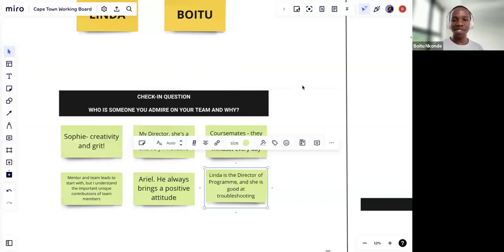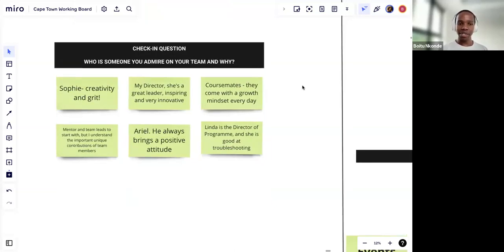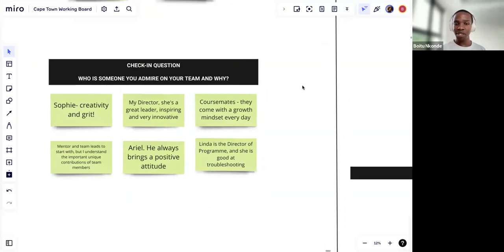Okay, so some of the responses, I'll read them out to you. So Sophie, creativity and grit, which is an incredible attribute to have in a team environment. My director, she's a great leader, inspiring and innovative, which is amazing as well. Course mates, they come with a growth mindset every day, incredible. Mentor and team leaders to start with, but I understand the important, unique contributions of team members. And then Ariel, he always brings a positive attitude. And then Linda, the director of program, and she's good at troubleshooting.